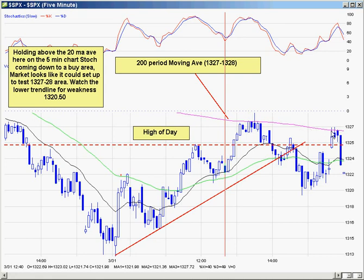You guys got to write this down in your notes to always keep this 200-period moving average on your index charts, and watch it very closely. And then a big sharp spike down.